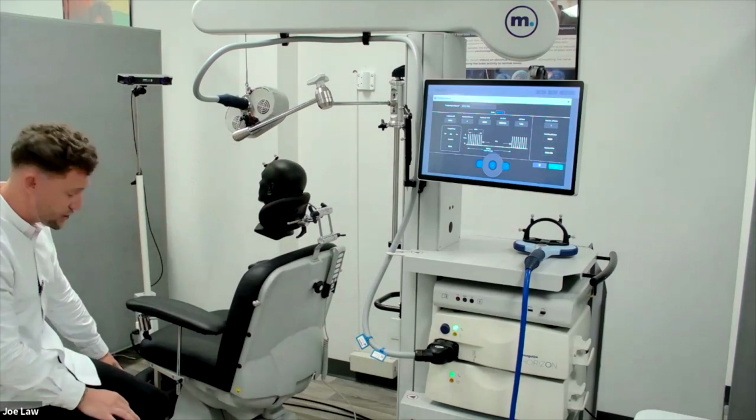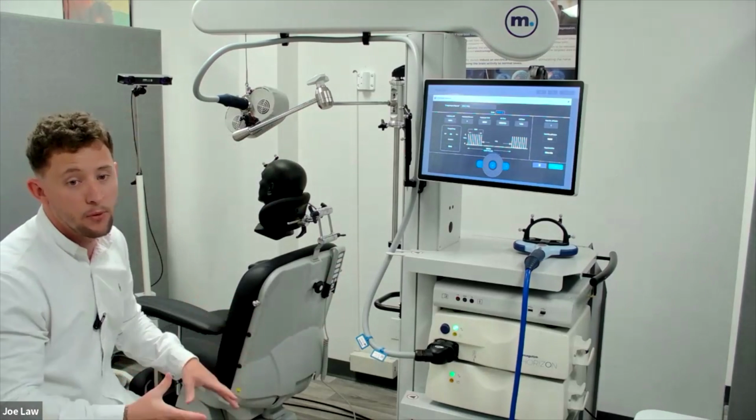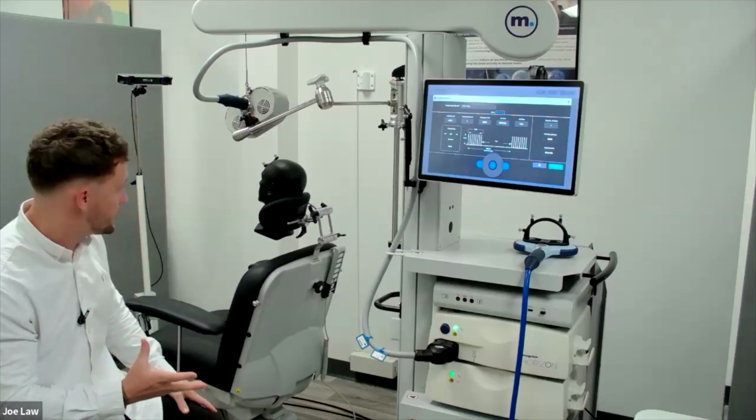A couple of other things you can adjust. So this chair and the system is on wheels. So if you ever need to move the system out of the way, or you need to move the adjustment of the patient in the chair, it is on wheels so you can move the chair.